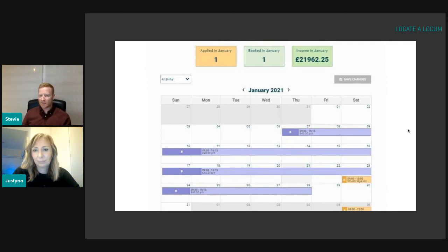As well as that, even if there are shifts that aren't through Located Locum, you can also put those in your diary, and it will add the rates to the income for that month. I'll keep adding extras here, but you can also add personal items and block availability, so you know that you shouldn't book a shift on that date.